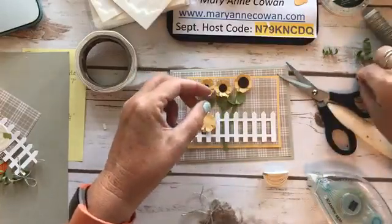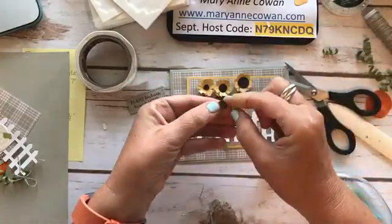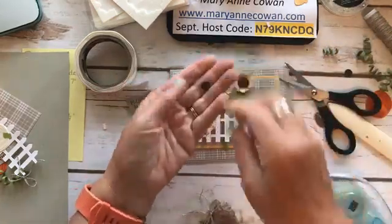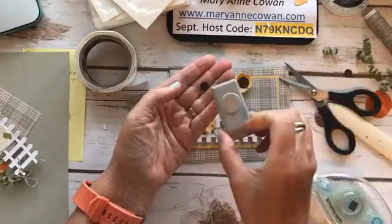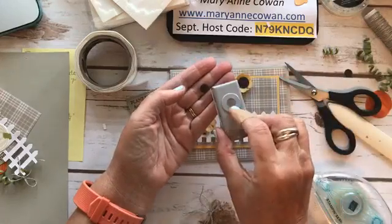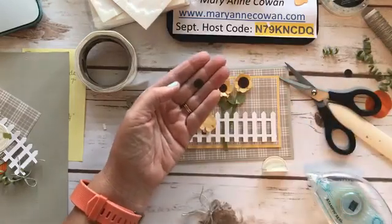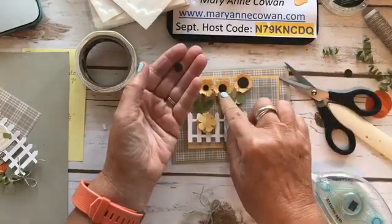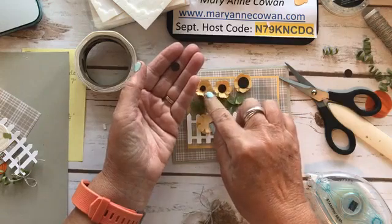Now for my center, I have, is this one embossed? No. Oh, here it is. So this is actually a 3/8 inch punch that I bought for some other little project I'm working on. This is the 1/2 inch one. That's the 3/8, and that's 1/4 inch.